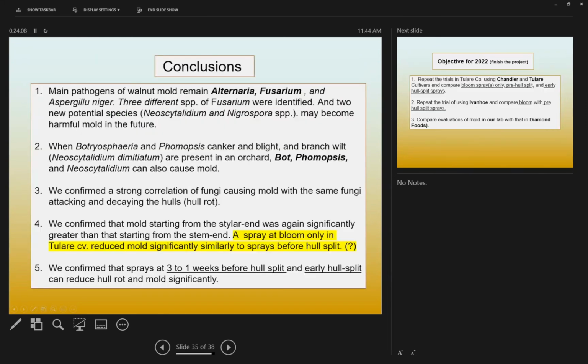So the main fungi for mold are Alternaria and Fusarium, and the third can be Aspergillus niger. We found 3 different species of Fusarium, different from what has been reported in the literature, and also 2 potential species, Neoscytalidium and Nigrospora, that may become harmful mold fungi in walnuts in the future.